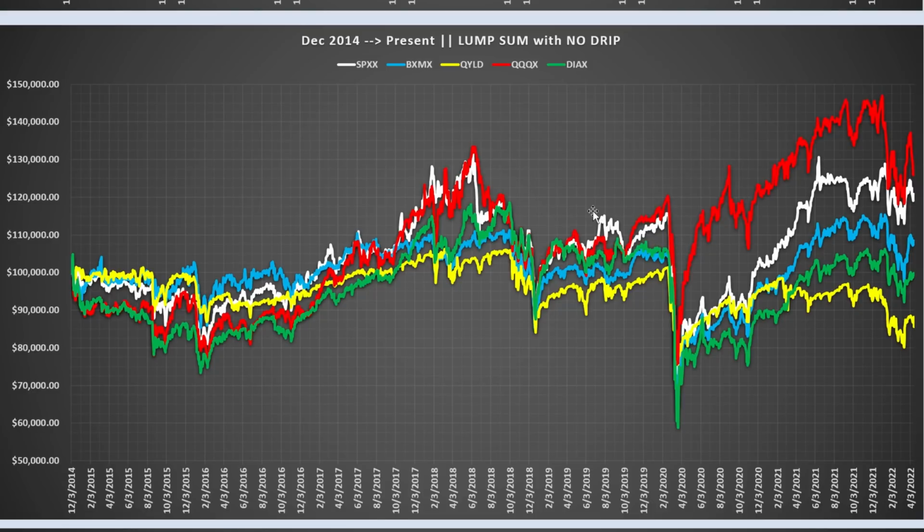Here's that lump sum investing strategy where we're not reinvesting dividends. We can see everything is very close together, worth about the same thing. The only big difference here is QQQX taking off after COVID, and due to the significant drop over the past, I'll call it maybe 5 to 6 months, we're seeing really close results between this and SPXX in white.